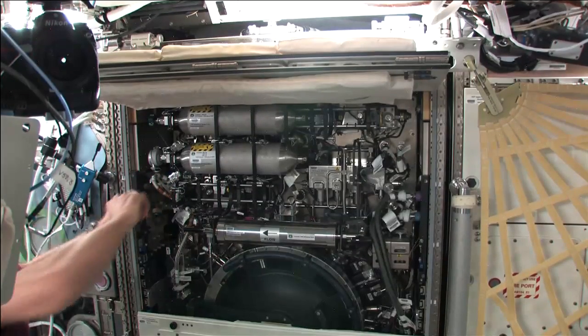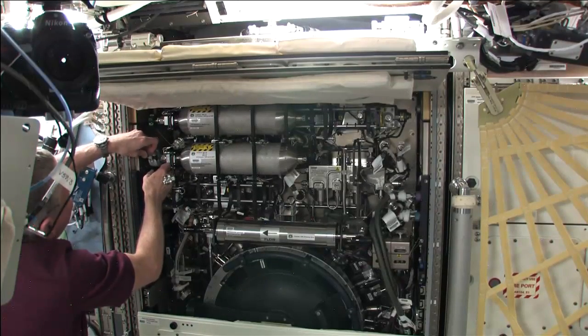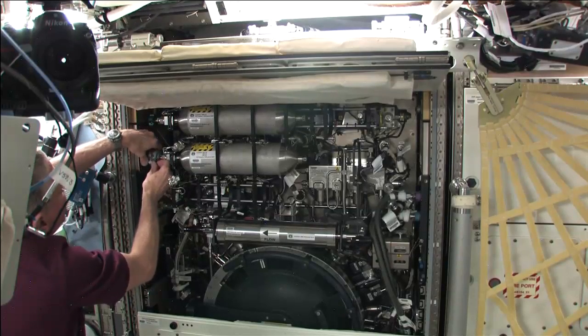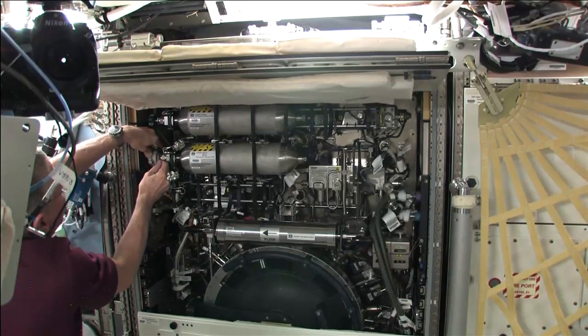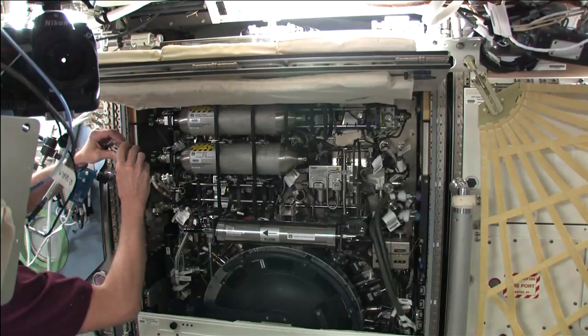Understanding how fires burn in microgravity will help to improve fire safety in future human spacecraft, and will also contribute to the development of liquid fuel-burning engines by increasing their efficiencies here on Earth.